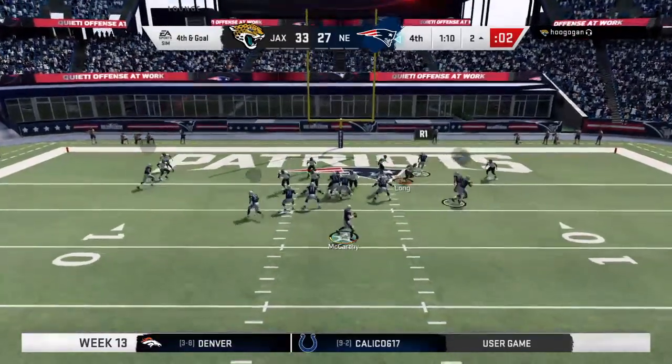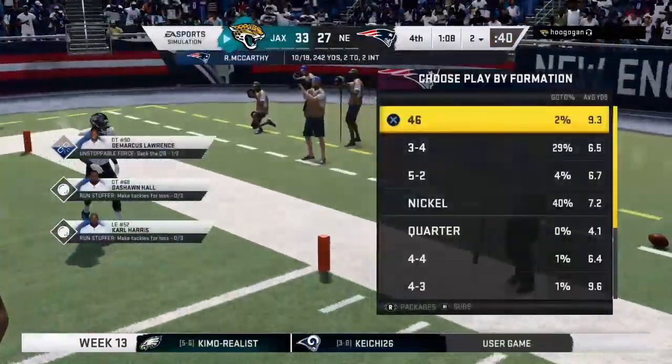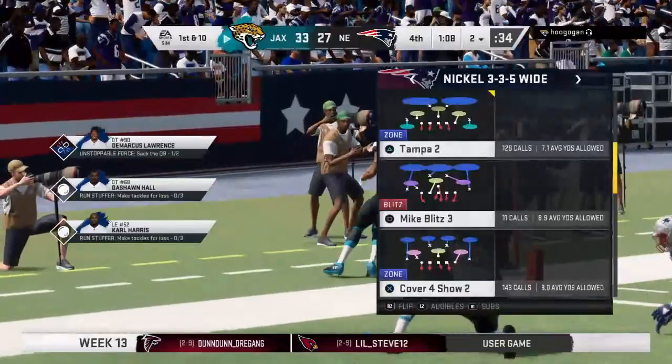On 4th down, McCarthy. And no, it's incomplete. They're turned away on 4th and goal. And it's looking like the Jags are going to win this football game.